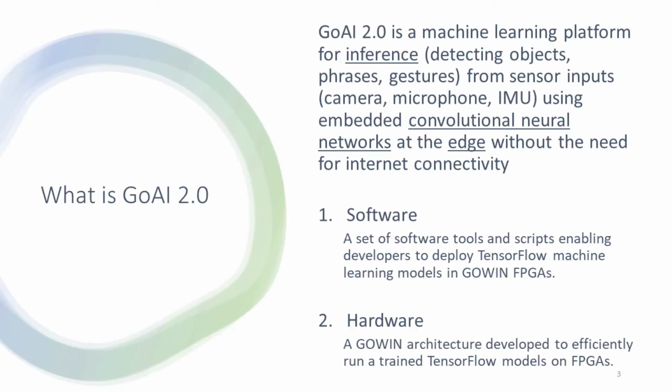So what is GoAI 2.0? GoAI 2.0 is a machine learning platform specifically for inference. Train models that are set up to detect certain features within an environment from sensors. So a sensor being a camera, a microphone, or an accelerometer, and using convolutional neural networks in the device, we can detect or infer certain things that the sensor is seeing without the need for internet connectivity.